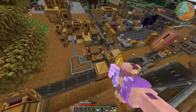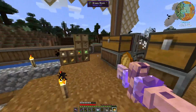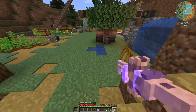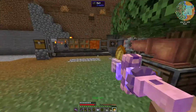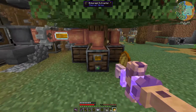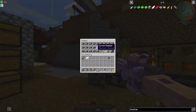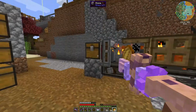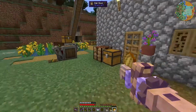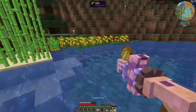Let's go back down to my house. This was our first little setup here, learning how to do things, and we got our arboreal extractors going, which have tons of resin. We have cured rubber for days. I don't know why we have bat wings. Flex. Here's our first little bit of farm that we had.